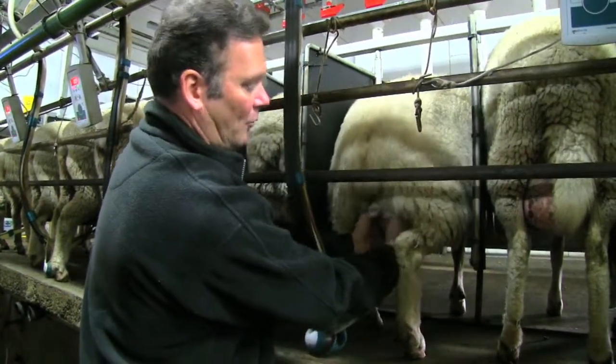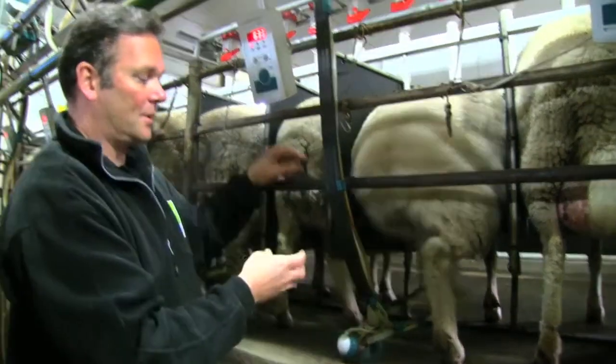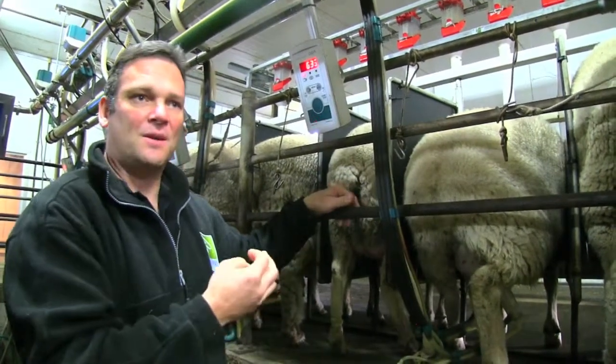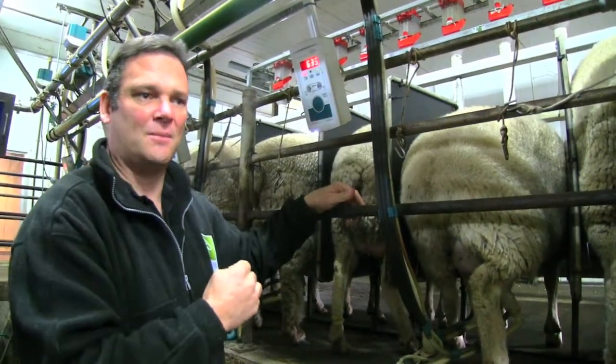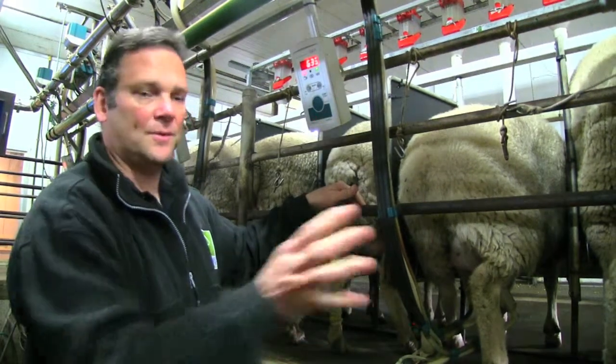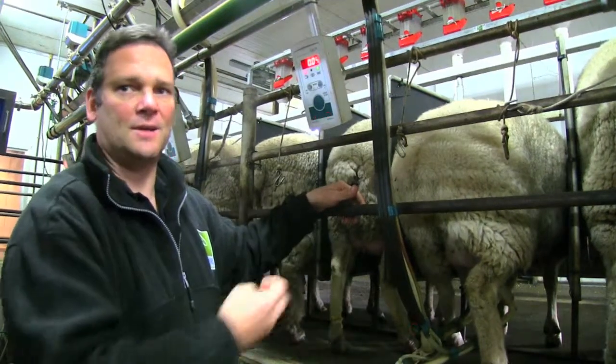to the udder. We give the udder just a little massage. Basically what we're trying to do there is imitate what the lamb does. When a lamb comes in to feed, it immediately goes and headbutts the mother's udder to encourage her to let down the milk. After we've gone through and hooked all the ewes up, we'll come back and give them another massage just to encourage that let down again.